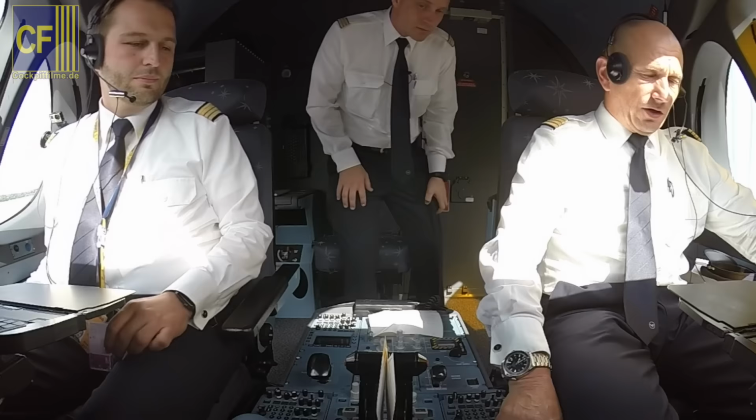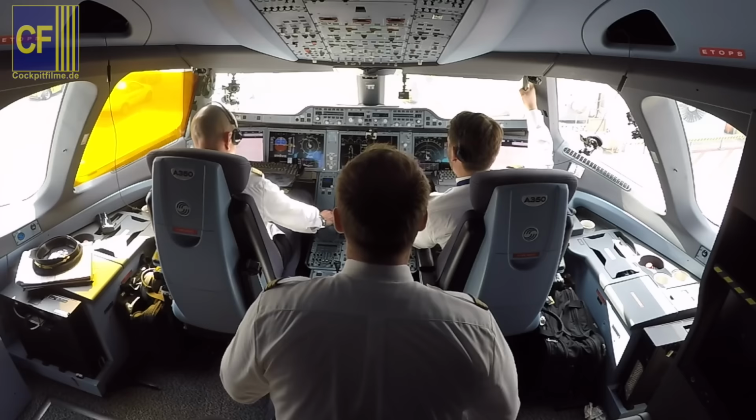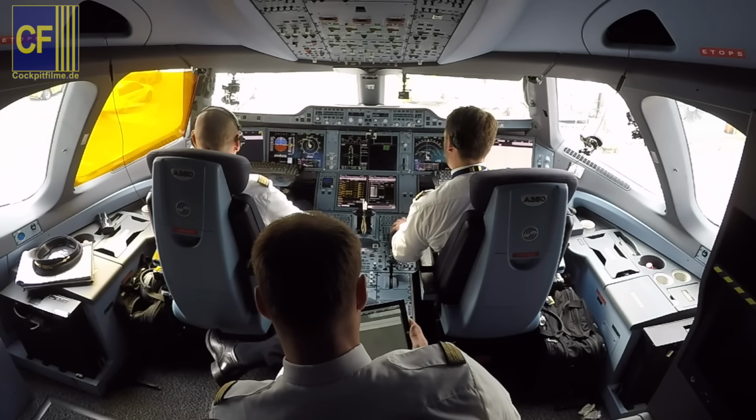Ready for briefing, guys? Yeah. All right. We are in the 350-900 right now, the X-ray India. The aircraft is technically perfect. We have no dispatch message and no status message today. Sun is shining. I need the glasses. We have a fuel of 72 tons aboard, which is just the amount of fuel we ordered.